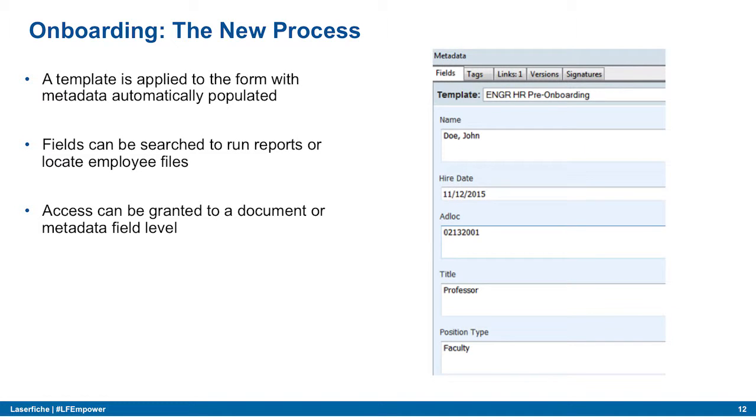Also, a template is applied to the document, and the metadata is filled out automatically with the form field values. And this can be used later to be searched upon. So if we wanted to know all the employees hired between certain dates, we can search on that. If we wanted to know all the ones hired on that specific account, we could search for that as well and get all of those results.